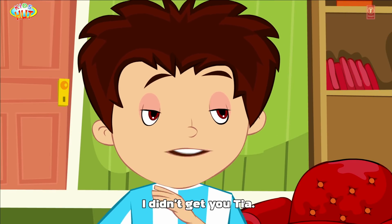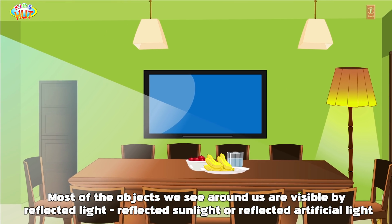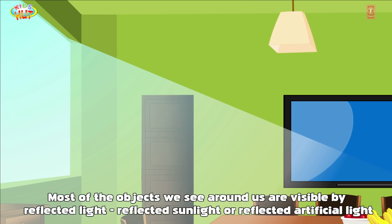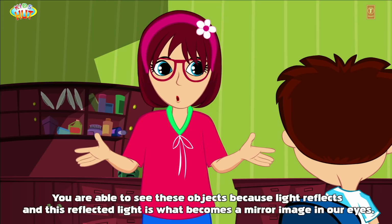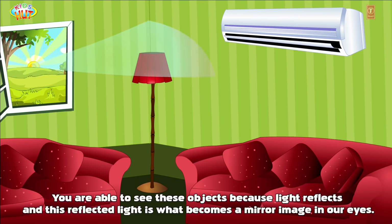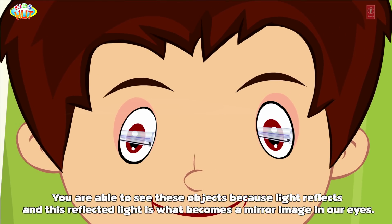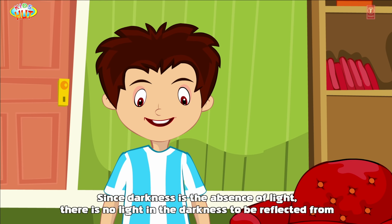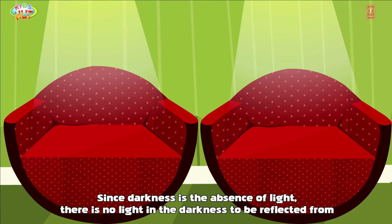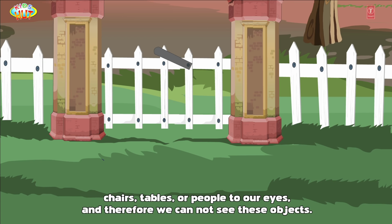I didn't get you, Tia. Most of the objects we see around us are visible by reflected light, reflected sunlight, or reflected artificial light. You are able to see these objects because light reflects, and this reflected light is what becomes an image in our eyes. Since darkness is the absence of light, there is no light in the darkness to be reflected from chairs, tables, or people to our eyes, and therefore we cannot see these objects.